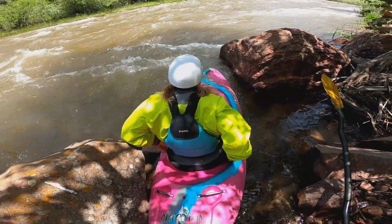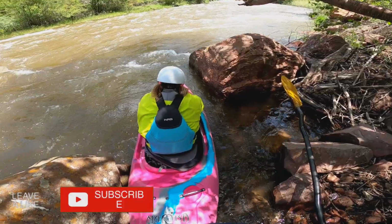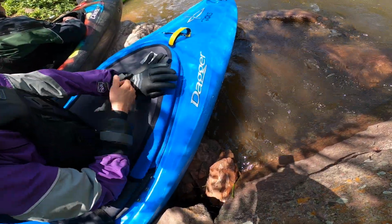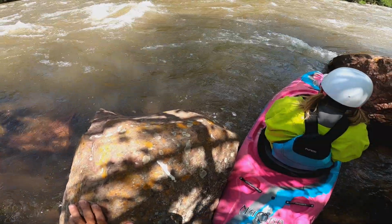What's the level right now? Just under 1300. What's this put-in called? I would call this the stealth put-in for a window. The what? The Navy SEAL put-in. The hot drop. Yeah, the hot drop.